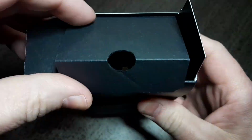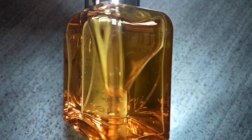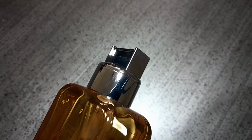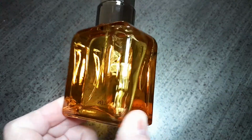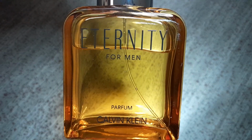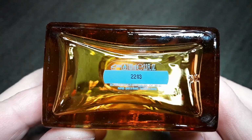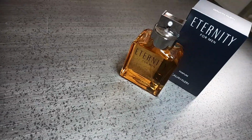Now the Eternity bottle is exactly the same as it's always been. It's one piece. There is no lid that pops off. The atomizer and pump is built into the top of the lid, and you just depress it and the juice comes out of the white aperture on the front. The pump and the atomizer is silver. It is plastic. The bottle itself is I would say a light orange color. It says in black Eternity for Men at the top, and then Parfum Calvin Klein at the bottom. On the very bottom there's a transparent adhesive sticker reiterating that batch code of 2203. The bottle is 100 ml, and of course it is Parfum in concentration.